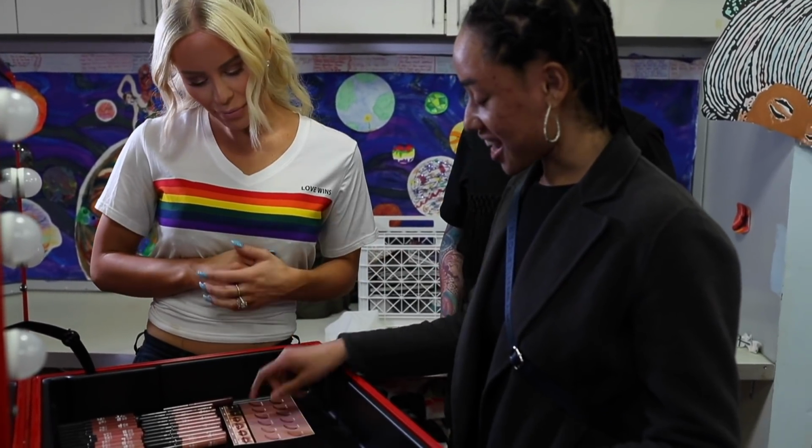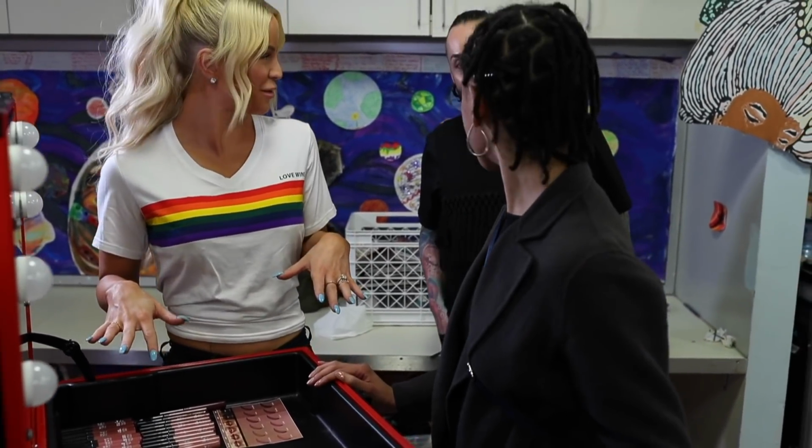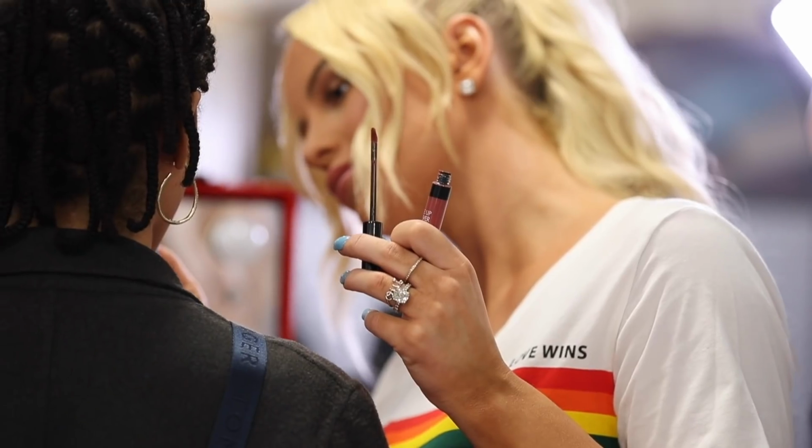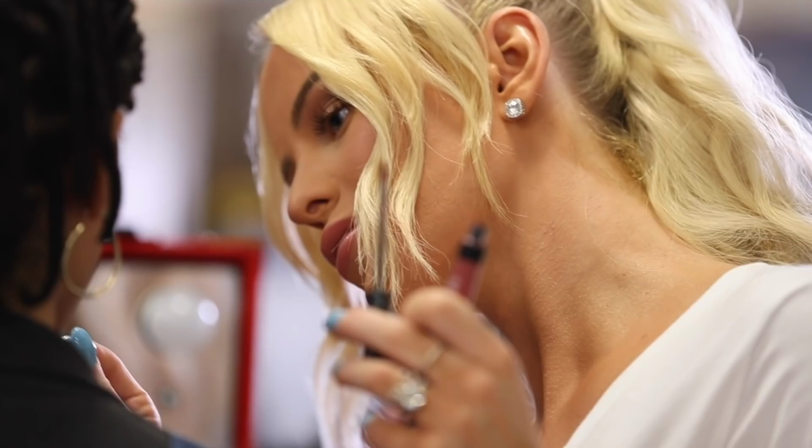So there I got to finally swatch and try on a bunch of the lip creams and apply them on a lot of the people there. Everyone found their perfect shade. A lot of people were loving the lighter colors, which I was obsessed with because I love a light nude, as I'm rocking right now, obviously.